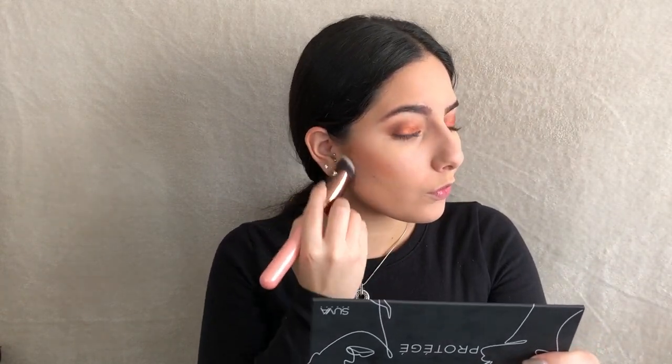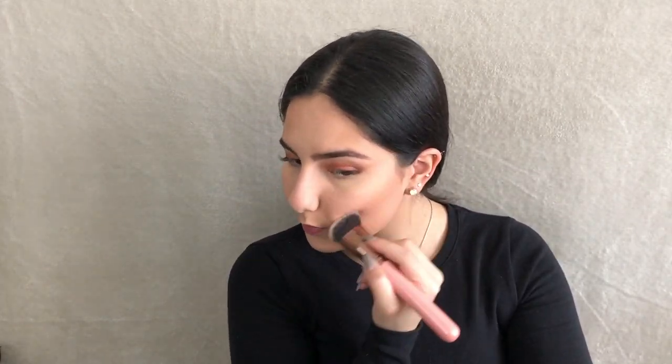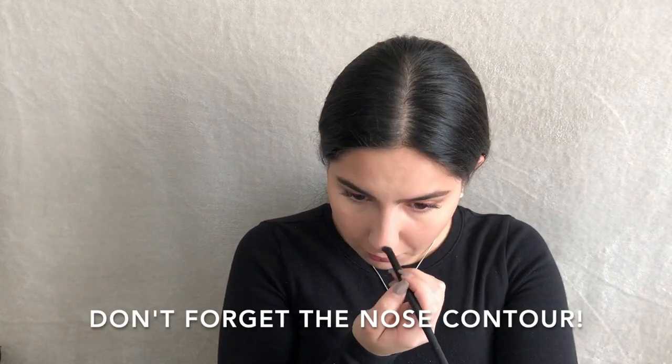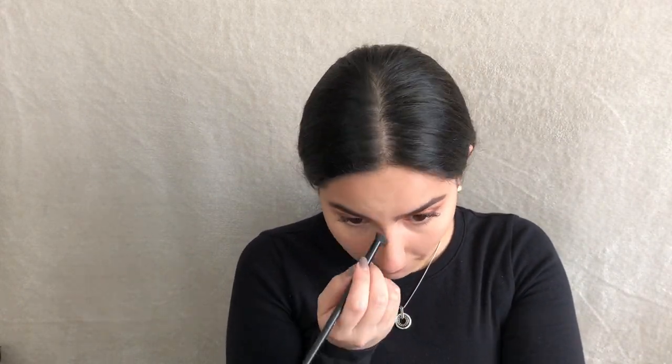For bronzer, I'm gonna use the NYX Matte Bronzer, and I'm gonna use the Pro Precision Face Brush. For blush, I'm gonna be using the Pretty Vulgar in Sweet Revenge with my favorite blush brush by Real Techniques.